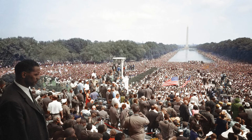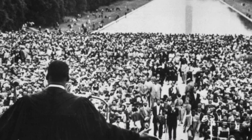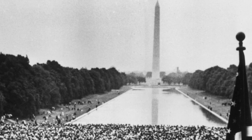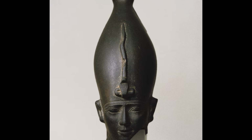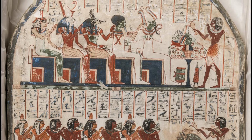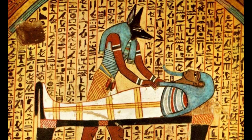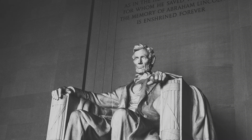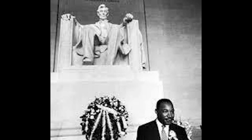Here's another nugget. Martin Luther King is giving his speech at the Lincoln Memorial facing eastward towards the Washington Monument, which again is a symbol of the erected penis of Osiris. Osiris is the Egyptian god who is recognized as being the god who brought freedom and truth to his people. And then after doing so, he was murdered by his brother Seth. Isn't that interesting? And so you have the god Osiris, who brought freedom to his people and was murdered, standing across Abraham Lincoln, who brought freedom to his people and was murdered, who is looking down on Martin Luther King, who brought freedom to his people and was murdered.